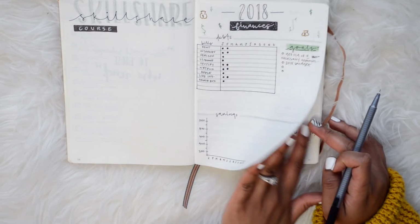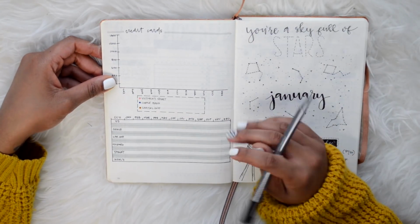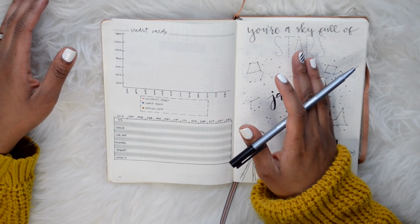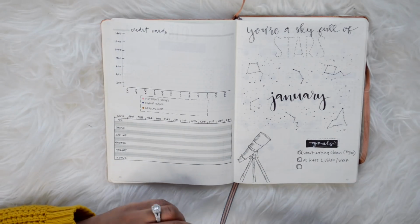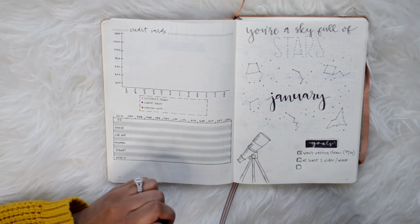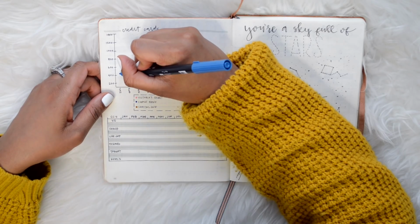And then in the back here is the largest module because it's covering credit cards and credit card debt. I don't know anyone who doesn't have credit card debt of some sort. And if you don't, kudos to you, but I do. And so even though I won't be going into extreme detail of all of my credit card debt, I do want to share an example with you guys. So what I've done here is made corresponding colors for each credit card. And so I'm going to take my blue Tombow pen and I'm going to find out how much debt I have on this credit card.